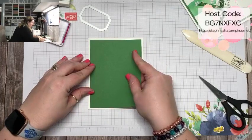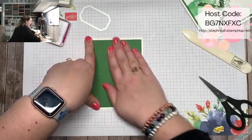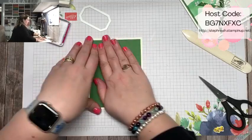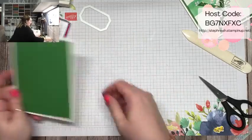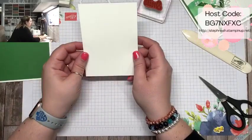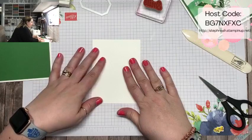That when folded becomes 4 1/4 by 5 1/2. It is a standard A2 size card, or quarter fold is another word that we use to describe it. So then we have basic white once again, and this piece is 3 3/4 by 5. And we are going to put that down.